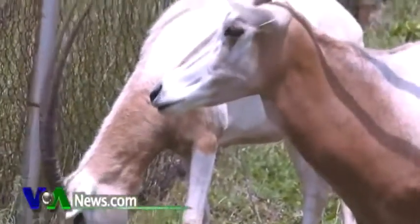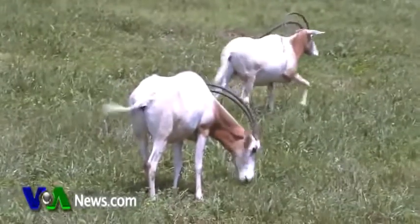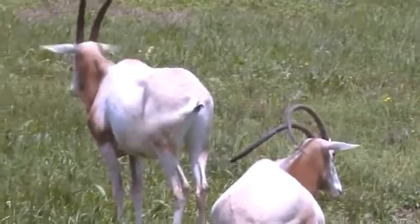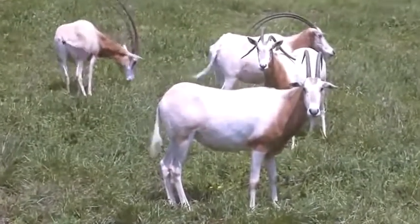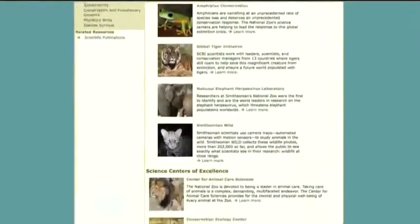Fortunately for the species, zoos around the world had collected some of the animals decades ago before they became extinct in the wild. And that, says SCBI Director Steve Montfort, holds out the possibility of the oryx's reintroduction to its natural habitat. After they went extinct, all of a sudden these 40 founders, these individuals that were unrelated from the wild, became this incredible resource for stocking the world's populations in other breeding facilities, but also as a resource for potential reintroduction.